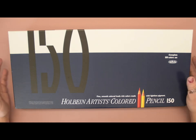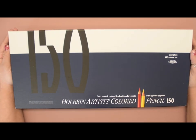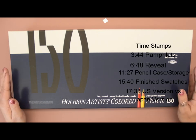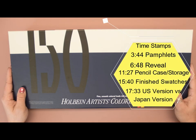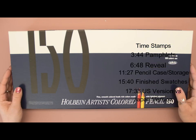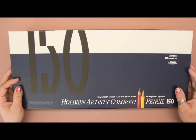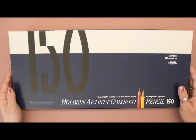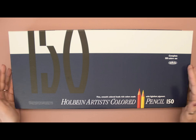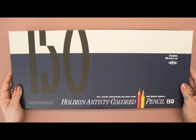Today I got a really special gift. I got these Holbein artist colored pencils, the ones I've been waiting for. My husband came through yet again. This was an item that has been on my wish list for a long time, but I wasn't going to get it until they were available in the United States. Because with the amount I color, if I use too much of one colored pencil, I didn't want to run into the issue where I wasn't able to replace that pencil.